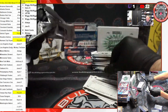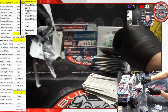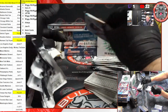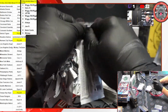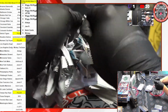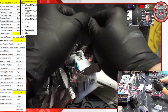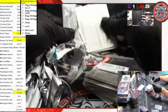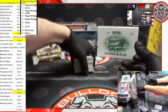First up is the Topps Chrome Light. Blaster case and recon cases are closest to filling next of Bowman. Saturday night Bowman rip, apparently. Let's get it. We've had great luck with the Bowman blaster cases, to be filled already.